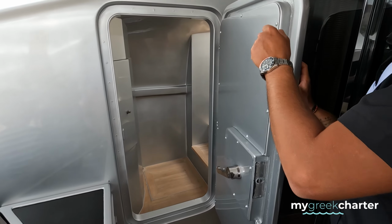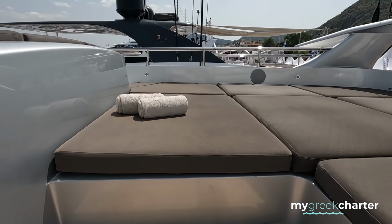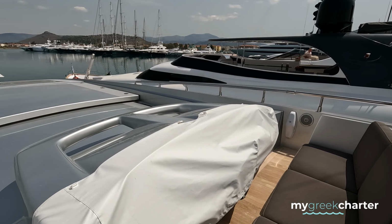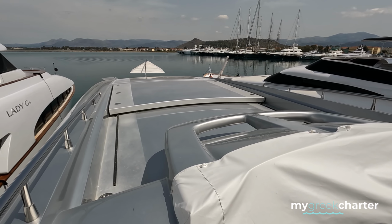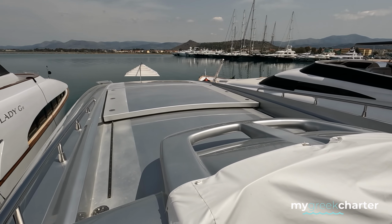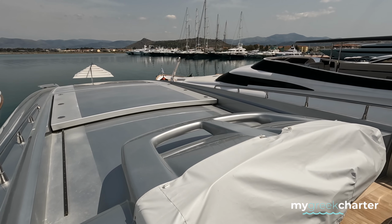Be aware of your head, okay? Large sunbathing area. You can handle the yacht from here. So you can drive from here. And as I told you before, that one is our rooftop. The roof goes up and comes here. I'm trying to imagine driving here at higher speed, steering such a big boat, like a sports boat with displacement.